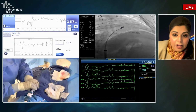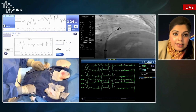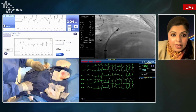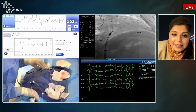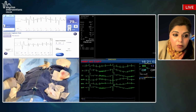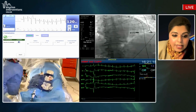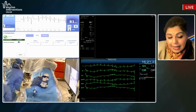So I think we have now deployed the device, and the important thing is retracting the system back. So I usually move that protective sleeve over. The protective sleeve is an extremely flexible thing. It doesn't really cause much trauma. So I like to have everything covered before I pull everything back. So I'll pull it all the way back until I meet resistance. And once you meet resistance, you can actually unhook the valve bypass tool and take it out.